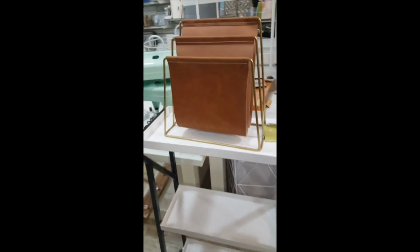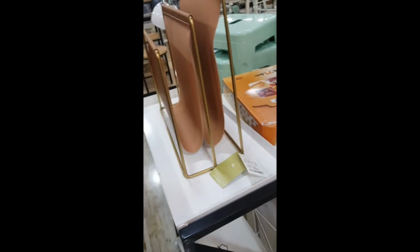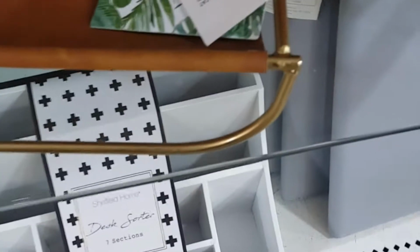Saw this for an office. It's like a leather material to hold files, papers, or whatever, and I really like that with the gold metal, and it's $19.99. Also saw this to match. It's like a little tray you can put stuff in.